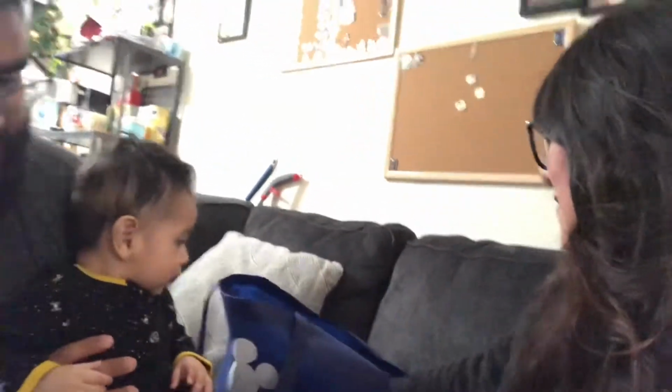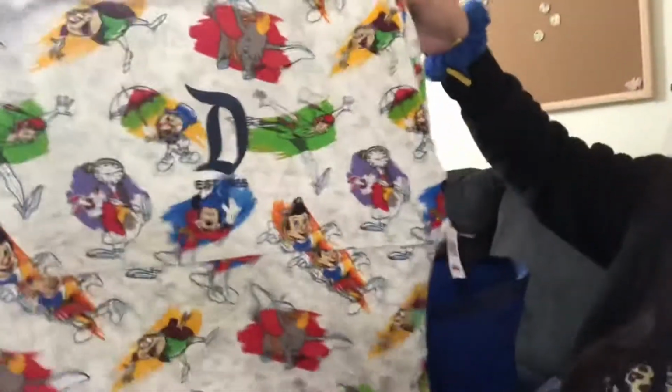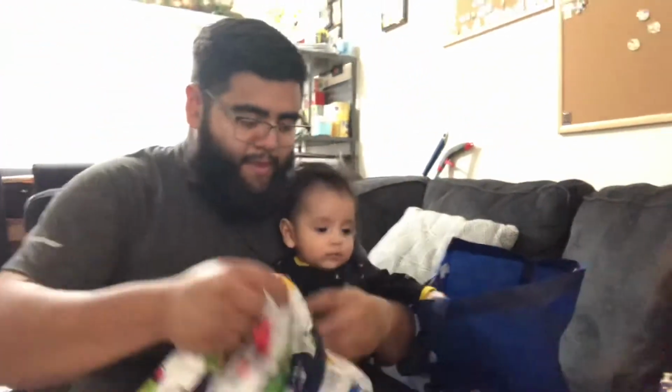And then, what else? Me and Daddy got matching jerseys. Hold the shoulder if you can, so you can see it. We got these matching jerseys. Turn them. And on the back it just says Disneyland. It's pretty cool. It's from their art collection. So he has one, I got mine.